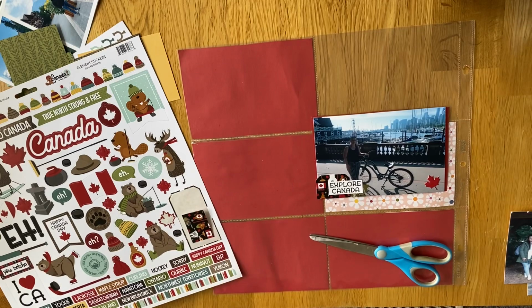I do use up all the cut parts though, which is really exciting. I saved one cut part for the next week because I knew I was going to be one extra. So I saved one. But yeah, I do use them all up.